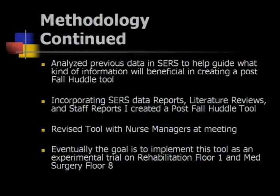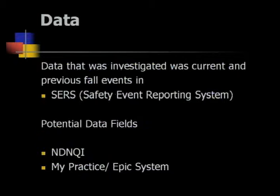The goal is to run an experimental trial on Rehab Floor 1 and Med-Surg Floor 8. The data used was SIRS, the Safety Event Reporting System, and potential data that I could pull from is the NDNQI and EPIC systems.